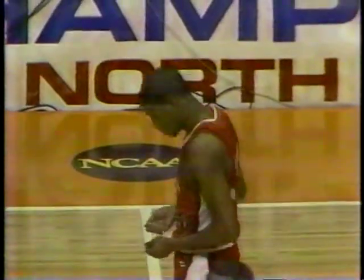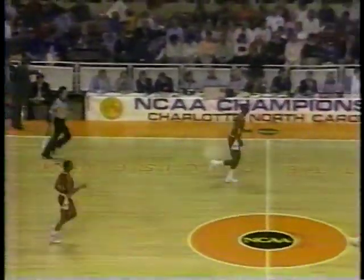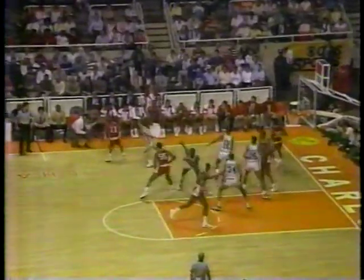This is Fred Tisdale, the sophomore from Russellville, Kentucky. Quickest player on the ball club. Checks in for Clem Haskins. His team needs some quickness now. They're down 56-41, approaching the 10-minute mark. And we're inside 10 minutes right now.